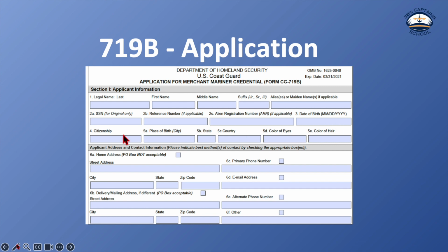Your date of birth, citizenship, place of birth, state, country, color of eyes, color of hair. Take this right from your driver's license. This is your street address, primary phone number, your city, state, zip code, email address, and then delivery address if different. So if it's not different, you just put it in here one time. Also, you have to have a home address there. It can't be a P.O. box.